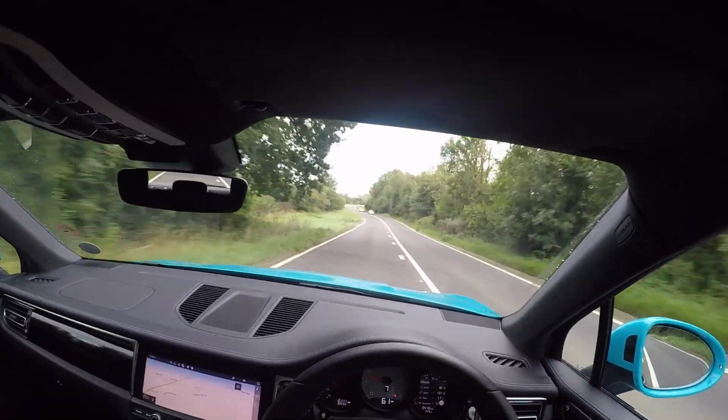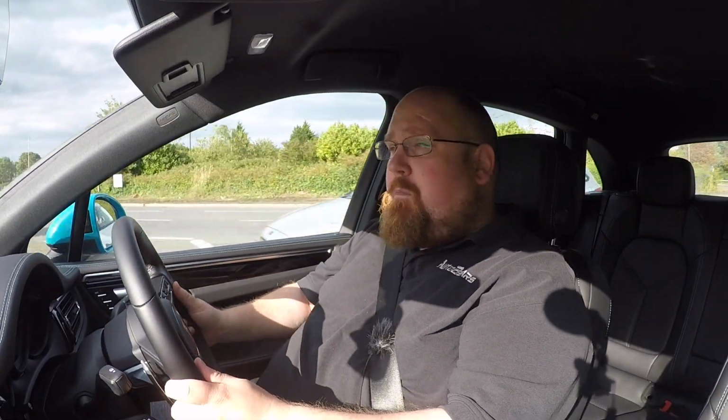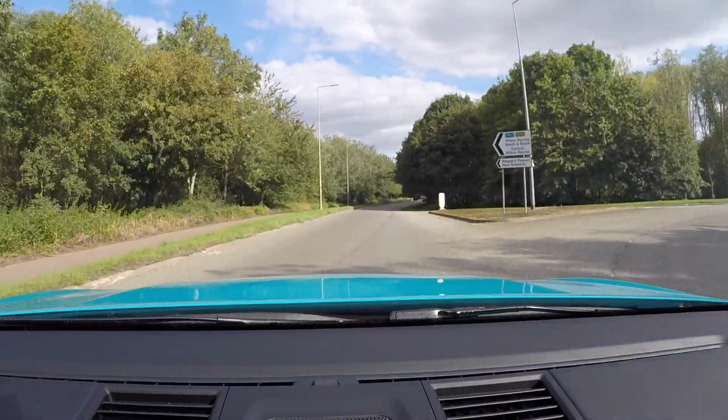Now, it's not perfect because it is let down in a couple of key areas, namely price and practicality. Some of its rivals are cheaper and they are more powerful, and at the same time they're also more practical. And that kind of leaves me to say that yes, this is a sporty SUV, but it's not a sports SUV, if that makes sense. Because if this was a sports SUV at this price, this would probably be the GTS or the Turbo in order to compete with its rivals, but it's not.